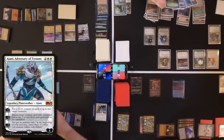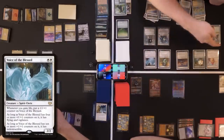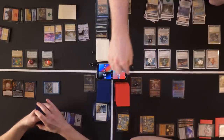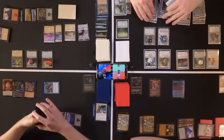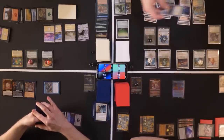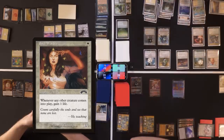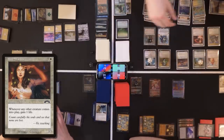I'm gonna negative two this guy. And I'm gonna get the voice of the blessed back. Seems like a good choice. So I'm gonna gain two life. So we'll get two counters. You should have cast that other one first, silly. Well, no, this will be more triggers. Now it's two more triggers. It would have been three triggers before, now it's four triggers.